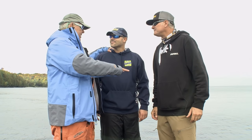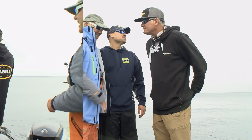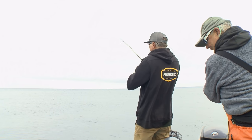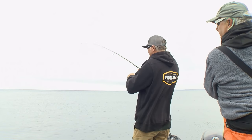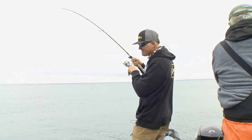All right, well, I got two bass experts, and we got Blake, so we'll catch some fish. I think we might. I can't believe how slow you were working that bait, Dale. That is unbelievable. Ooh, there we go. Way out there in that deep water. Yeah, that's what we got.